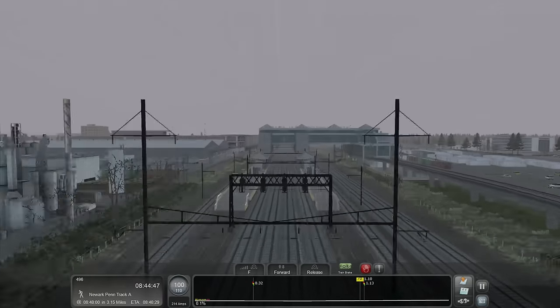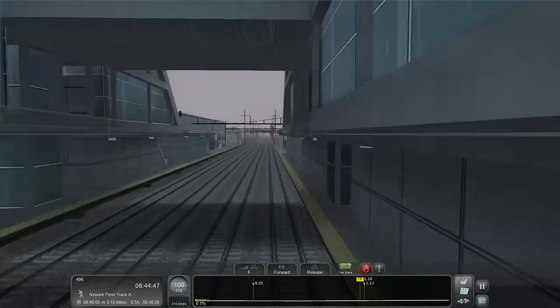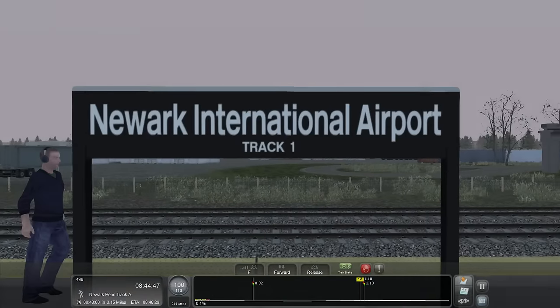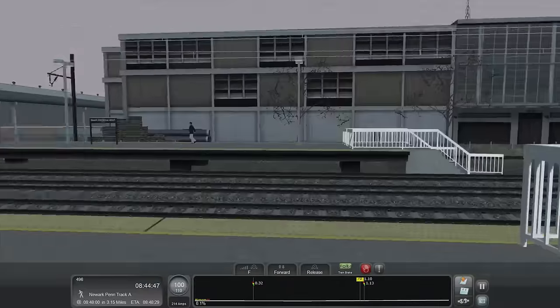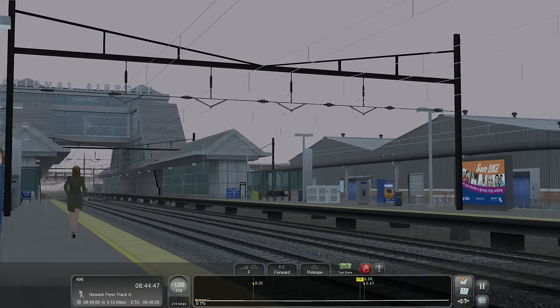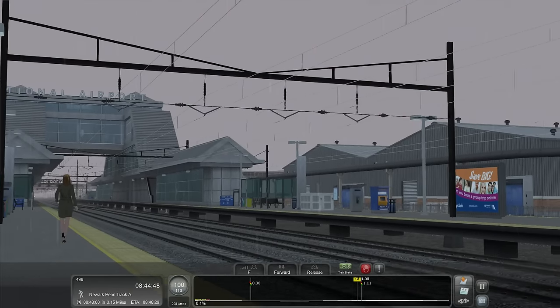Oh, there's a station here. Perfect. Got to be careful of that 70. I'll have to be mindful of that. What station is this? Newark International Airport. Ah, yeah, we're definitely proving we're getting close to Newark then. Right. There we go. This should look awesome. I would screenshot this, but I'm going to reframe.